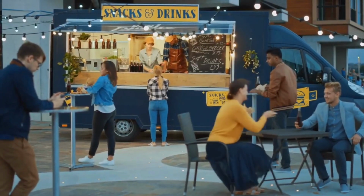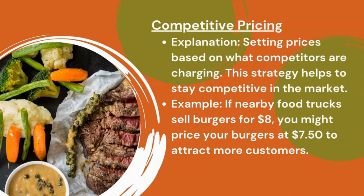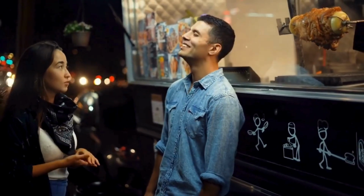Number two, competitive pricing. Let me explain this one. You set your prices based on what competitors are charging. This strategy helps you stay competitive in the market, specifically in your food truck's city or county. An example of this would be if a nearby food truck is selling burgers for $8, you might price your burgers at around $7.50 to attract more customers, slightly below your competitor.